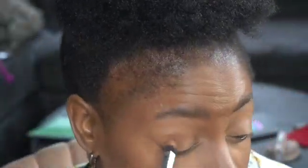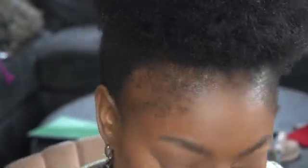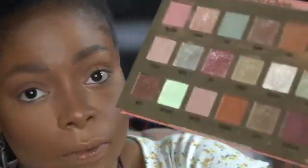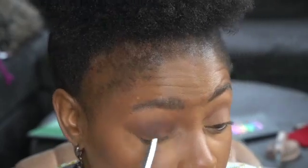Diving into my Lime Crime palette, my fave palette to use. I love iridescent colors. I love sheer. I love glitter. Yeah. So yeah, I'm diving into that palette. I'm using that pretty brown color in there. And I'm just putting that all over my lid, you see. And then I'm going to put in that pretty rose gold looking sheer color.